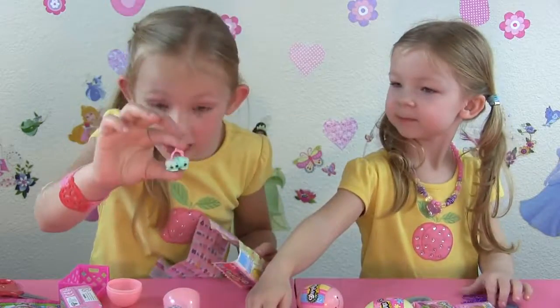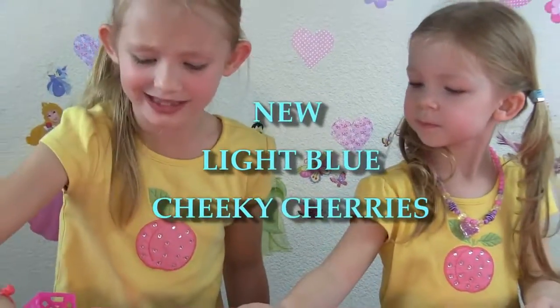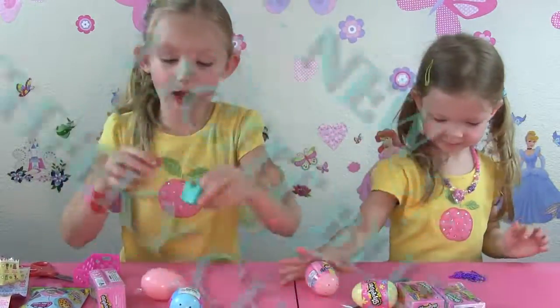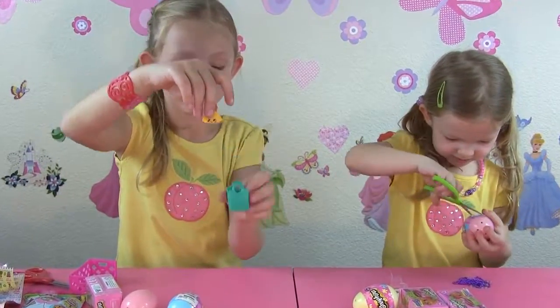But I don't see this color. This is like so exciting and mysterious. Oh my goodness. Oh yeah, and then there's a Shopkins bag with Humpty Dumpty that she got. Now I'm gonna open my egg.